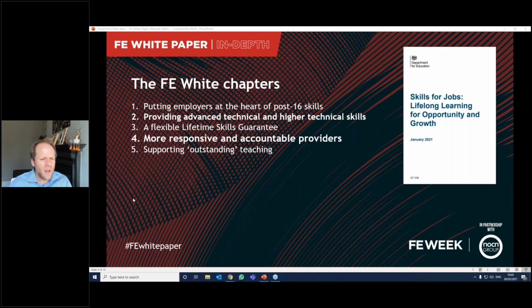But we're not going to cover that first chapter today, which for me is the point of this white paper in the main, in the sense that that's why it needed to be a white paper. The other chapters, including this one, there is a bit of possibly legislative change as part of this chapter we can talk about later. But really, this particular chapter 4, I think much of it probably absolutely could have been, and is even some of it being, introduced whether there's legislation or not. So let's have a look at this, more responsive and accountable providers.